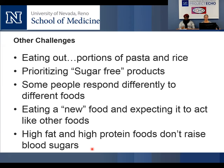Some people respond differently to different foods, and as years and years go on, I find this happening more and more often. Some people have a different response to certain foods compared to other people. So some people don't really see too much of an increase in blood sugars with oatmeal, and then I have a few people whose postprandial blood sugars increase rather significantly, even with the same total amount of carbohydrates. So I think there is something to be said with that.